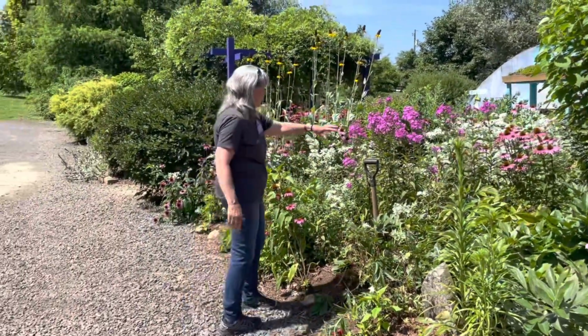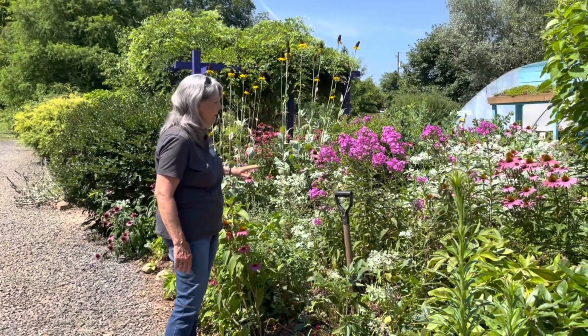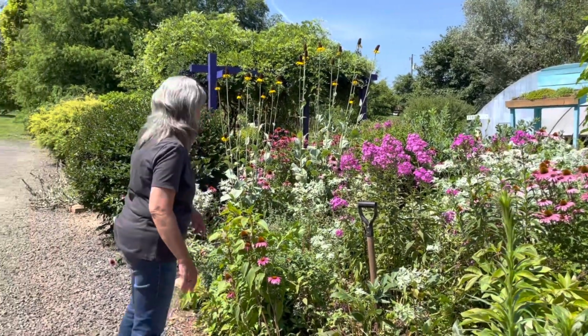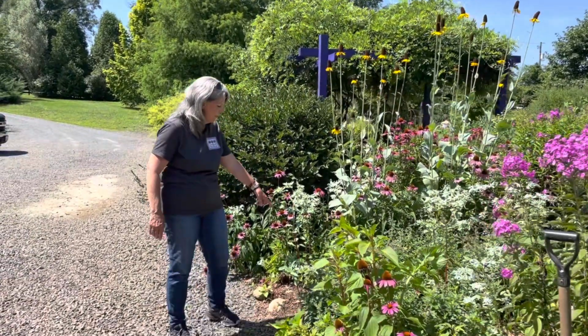And then I love this phlox, just how, I mean, this is just so gorgeous. It's so pleasing to the eye. Some more echinacea there, coneflower. It's just so pleasing. This super cute little bird bath.